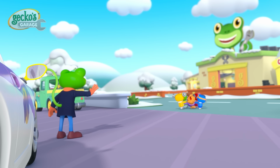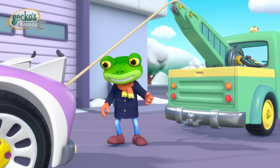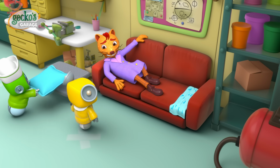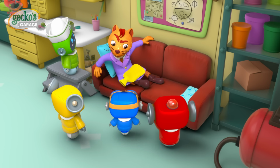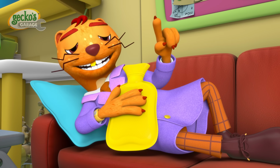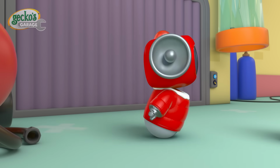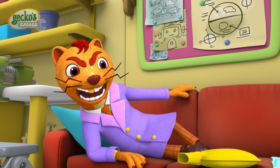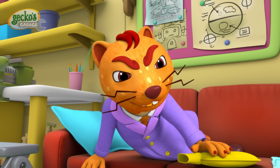Oh, no! Put me down! It's okay, Sly. We'll take you back to the garage for a little checkup. Leave me alone, trash cans! Well, if you insist, I think I need some grapes too. Oh! I said grapes, not brakes!